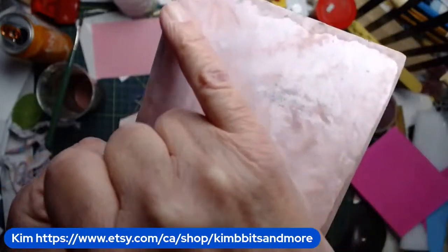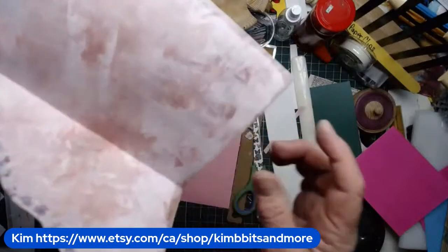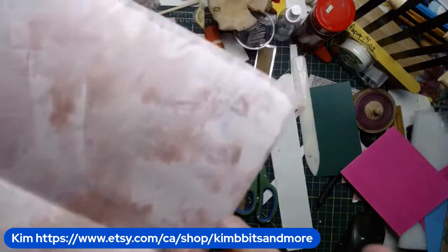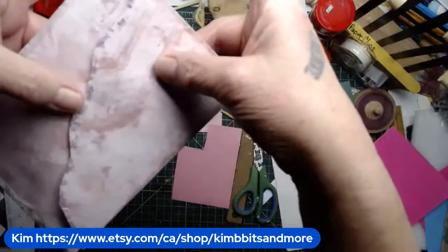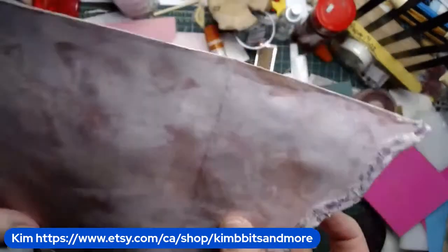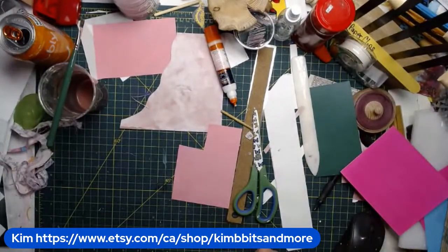So it's around these three edges, this edge, across the bottom. And then I did this hinged side, this fold side. Cool. I think that worked good, that muck water.